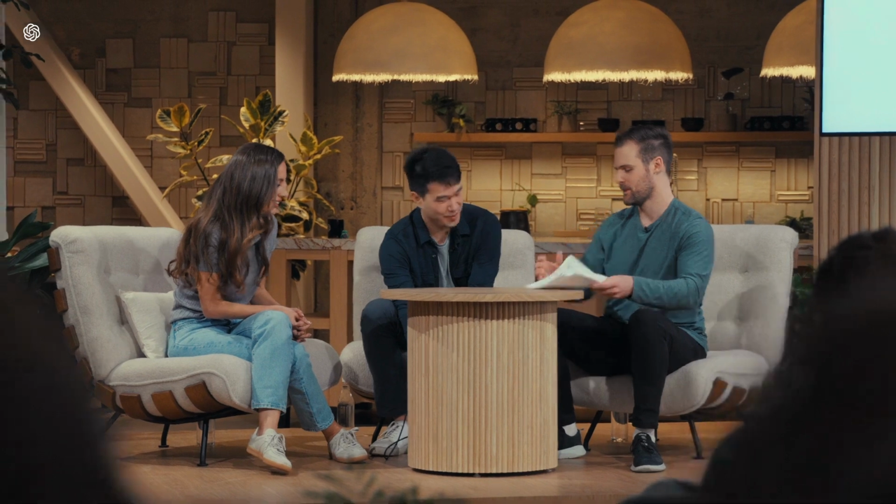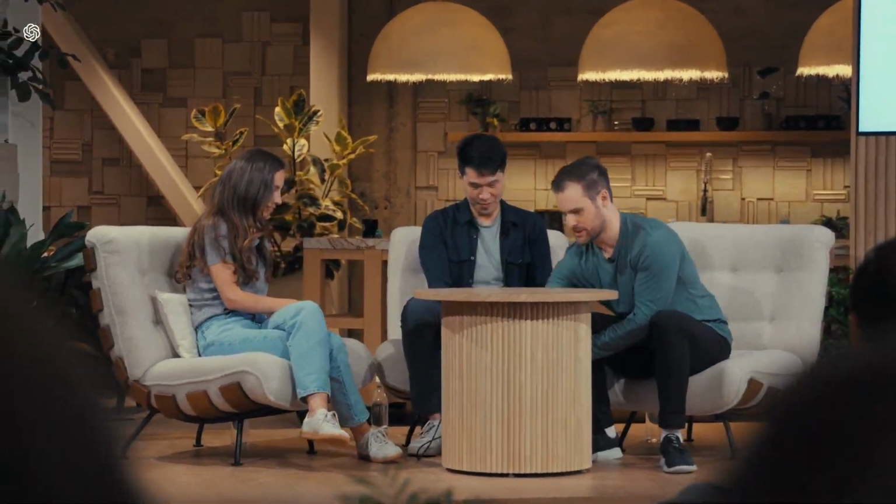Now that you know you can do linear equations, can you show us something more complex? I think so. Okay, next let's try something coding related. So let me take out a computer for this.